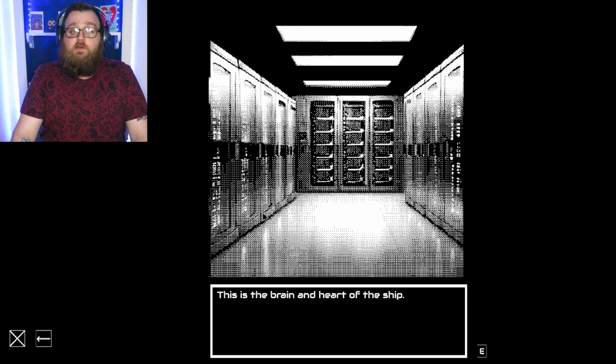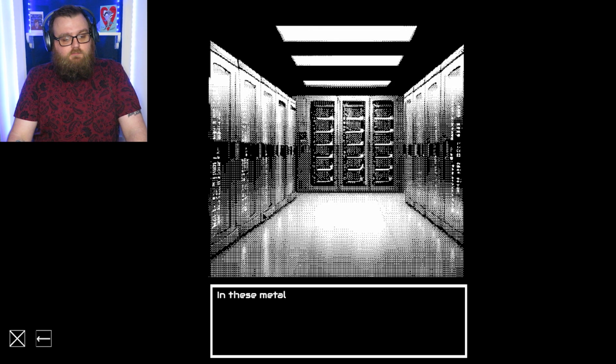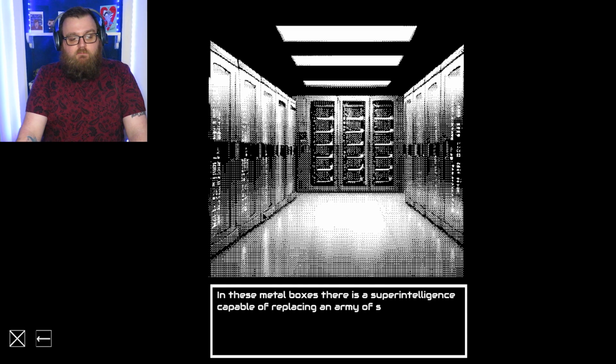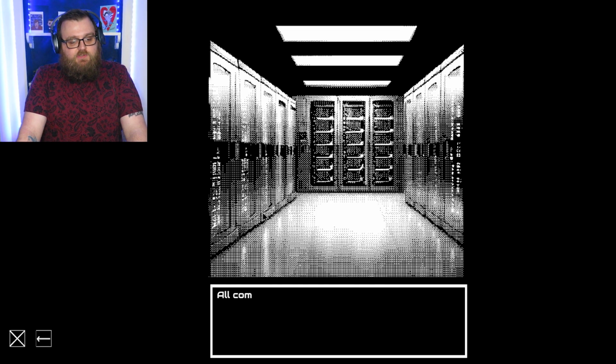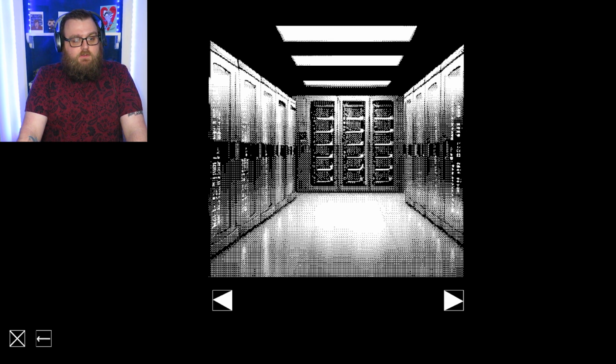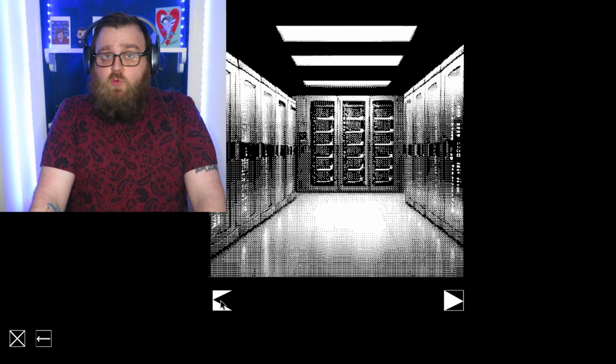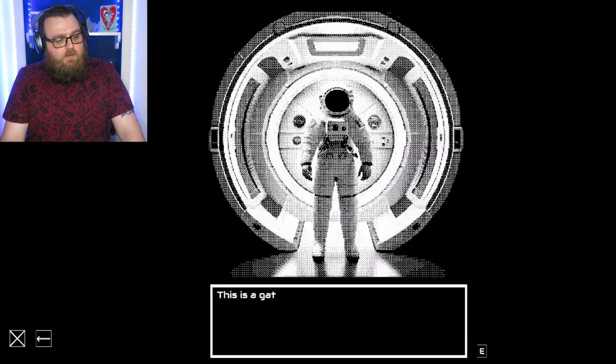This is the brain and heart of the ship. In these metal boxes, there is a super intelligence capable of replacing an army of scientists. All computing processes take place here. I feel like this is going to be very important at some point later on.